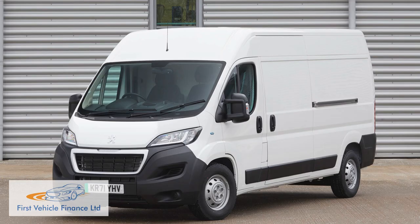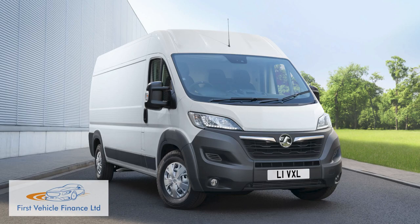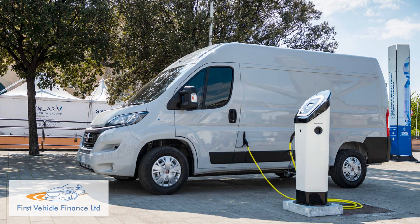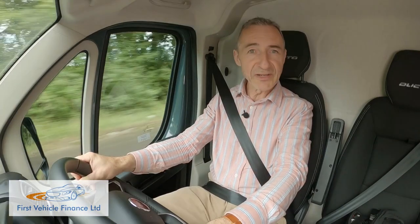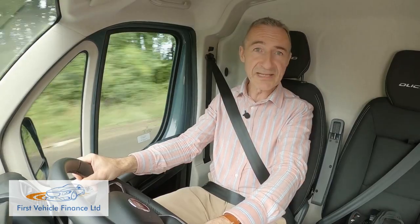The only powertrain that this Fiat shares with its Peugeot, Citroen and Vauxhall Stellantis group LCV design counterparts is that used in the full electric E-Ducato, which is offered in two battery sizes: 47 kilowatt hour, which has a 120 mile range, or 79 kilowatt hour, which has a 192 mile range. The 47 kilowatt hour model gets to 30 miles an hour in under 6 seconds and has a top speed of 62 mph.